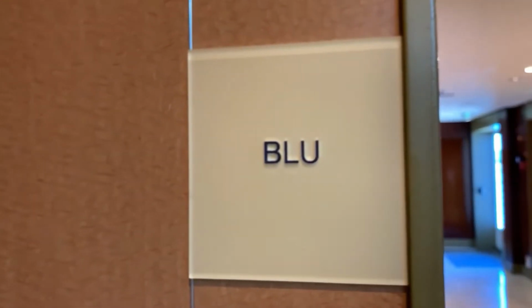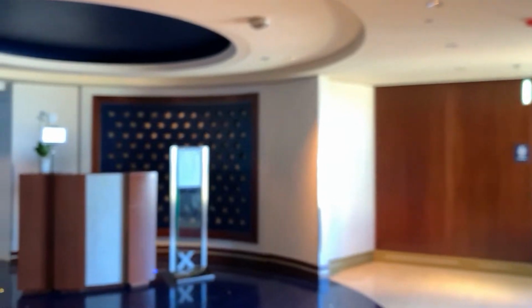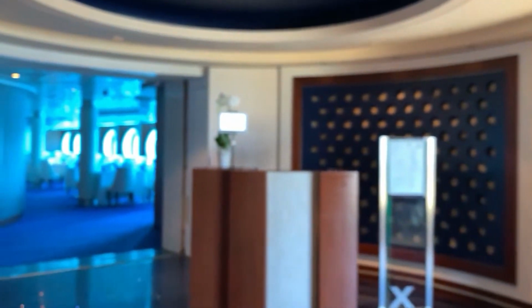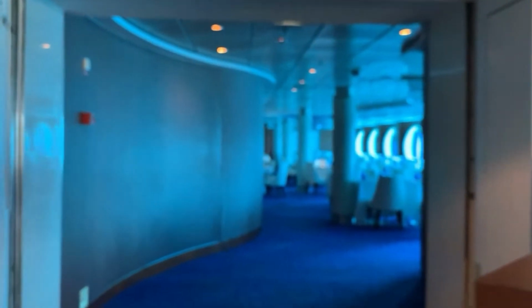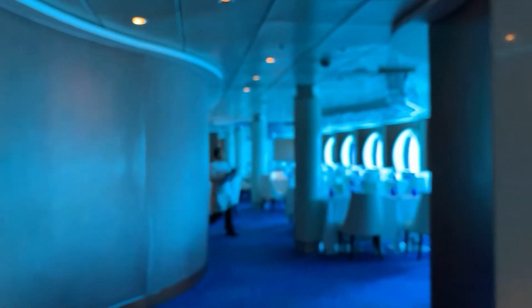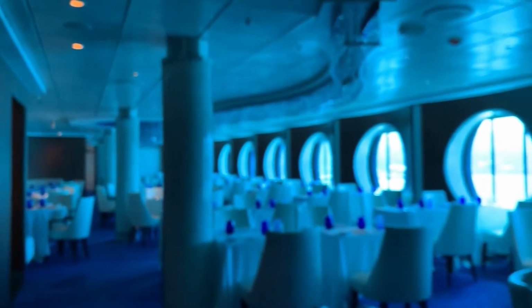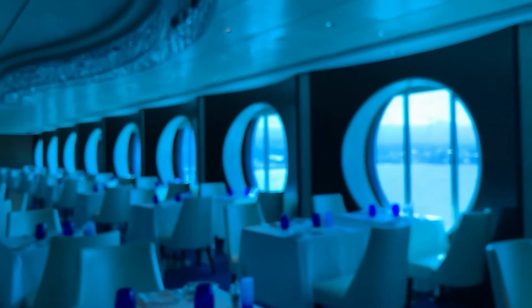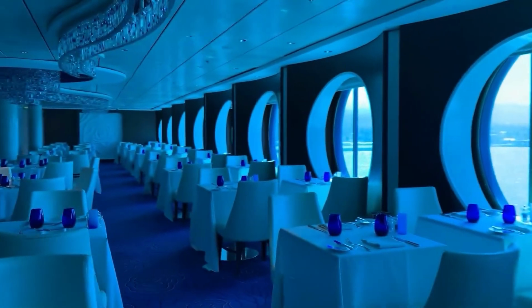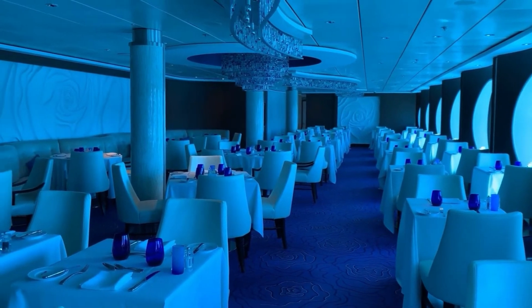And on deck 5 on the port side is Blue, which is the specialty dining room for Aqua class guests. Just like Lumine, that's for suites, this is for Aqua guests. So if you're in an Aqua class cabin, this is where you would eat your meals. You can also eat in the main dining room if you desire, but I don't know why you would. You can request the main dining room menu from in here, so you can select from that as well.